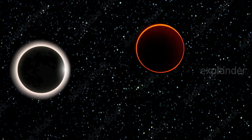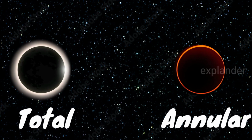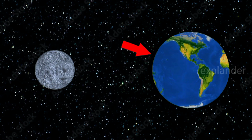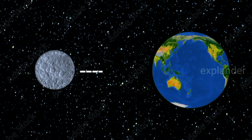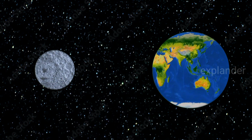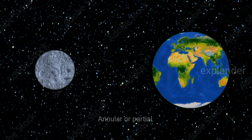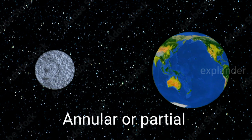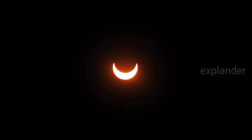Usually, hybrid refers to a combination of two or more things. Likewise, in this type of eclipse, we can see either an annular or a total solar eclipse. This is due to the Earth's curvature. People at the equator will be at the shortest distance to the moon and will see the total solar eclipse, while people in the tropical region will be at the longest distance due to the curve and will see the annular or partial type of solar eclipse. This is the rarest of all types of solar eclipse as it happens only once per decade.